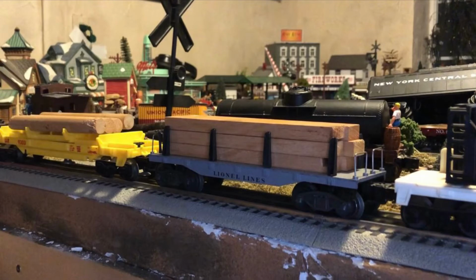Behind the Northern Pacific flat car is a Lionel Lines post-war flat car with lumber load on it. This is one of my favorite cars in my collection, not because it's post-war, but I love how it has the real lumber on it. All these pieces on this car here are real wood, which I think ups the detail on this car.